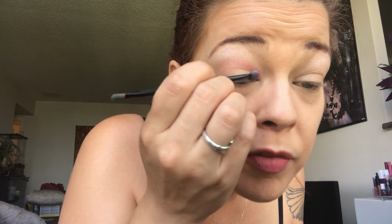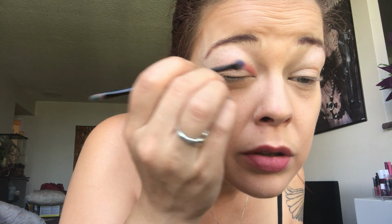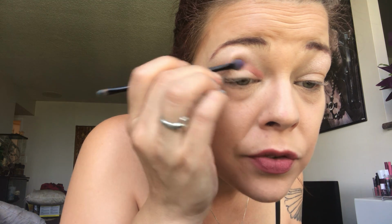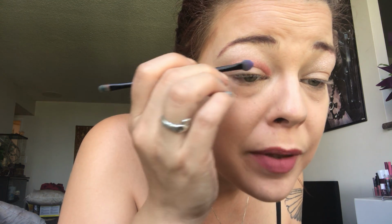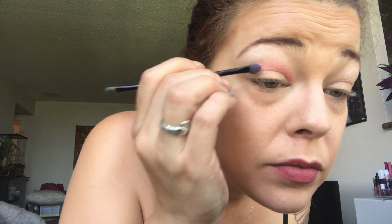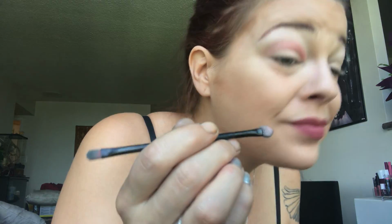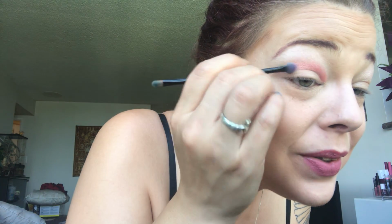So I'm doing just above my crease. And again, I will show you all the colors I'm using in just a moment. I know I sometimes forget how my lip's doing. It's still wet. Okay, it's kind of cute. We're getting there. So again, I'm just going above my crease.